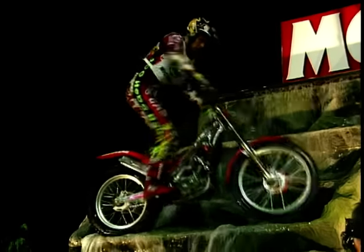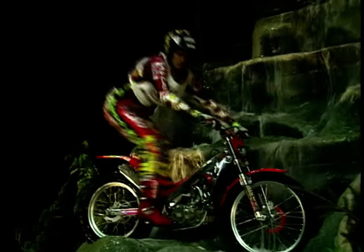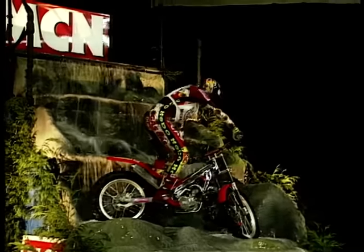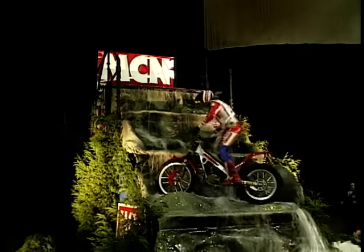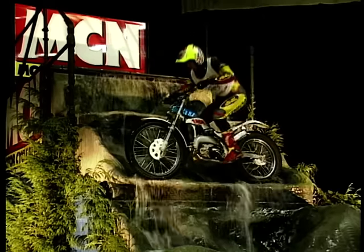And so to the final observed section of the evening, the dreaded waterfall. Steve Colley here, having got up it without too much problem, went for the big exit, and didn't quite get things right. But stand by for 10,000 people in the Sheffield Arena going absolutely berserk when Dougie Lampkin displays how to ride straight up the middle of a waterfall.